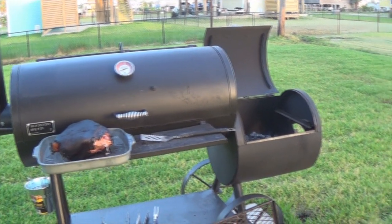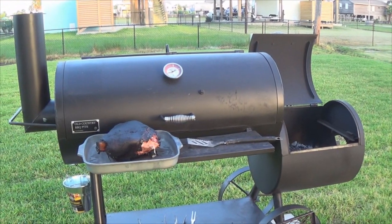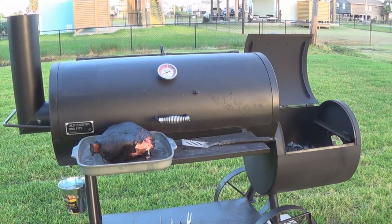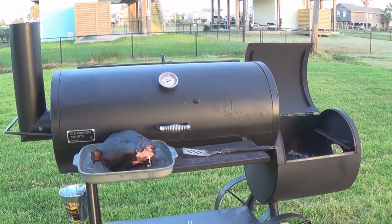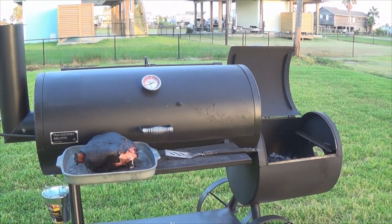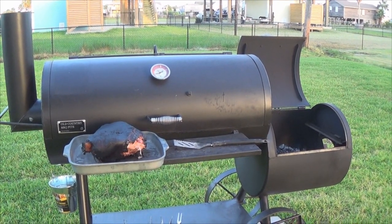So what I'm doing now, opening up the firebox, going to leave it all open. Hopefully I can burn off all the extra lump charcoal, and tomorrow just have ash. I'll be able to clean it out and set it up for storage for next weekend.